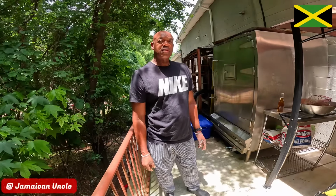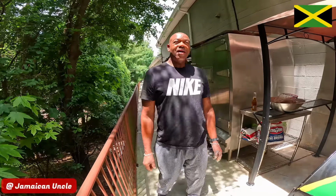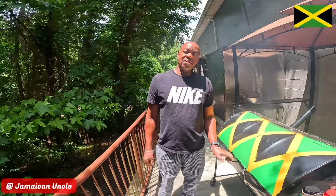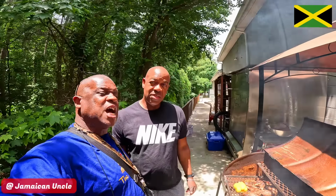I know people are going to just run water, man. They come here, and I've been hearing from customers' experience, since I've been in Georgia for 7 years, this is the first place they come and get oxtail this nice. That's the best oxtail I ever had in 7 years. I tell my family and friends, best oxtail in 7 years.